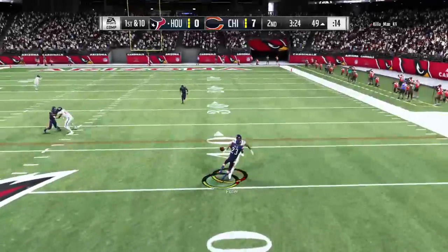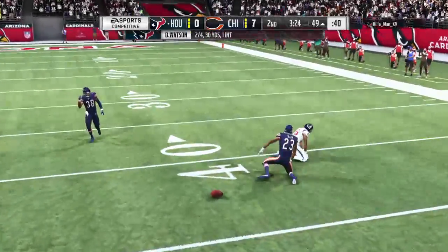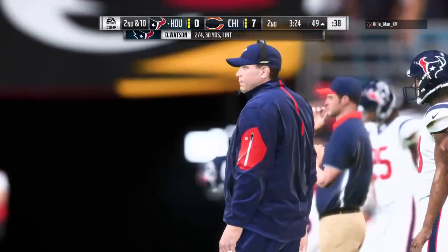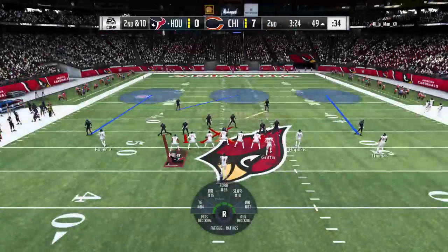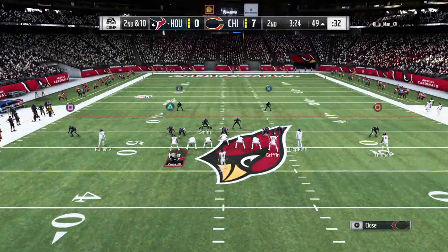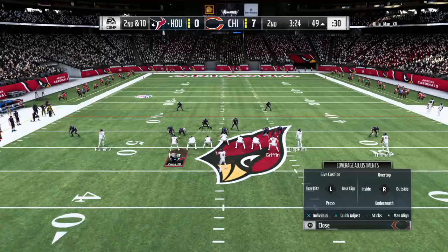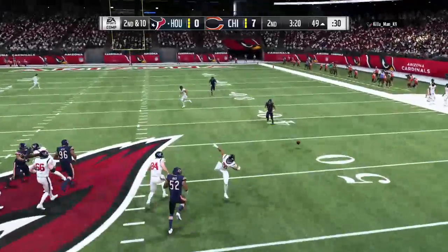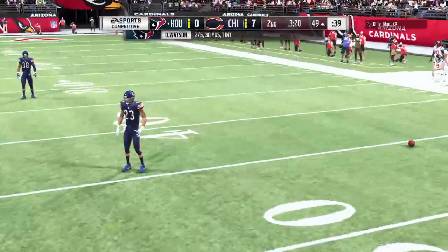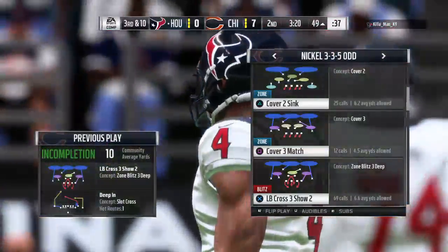Back to throw, Watson. He couldn't quite hold it. Got hit. Ball pops out. Incomplete. Didn't have a receiver open downfield, and as it turned out, couldn't even find his outlet man because of the coverage. It was way too tight. Unable to find anyone open. Here's Watson. And he takes a shot on the release as this will be incomplete.